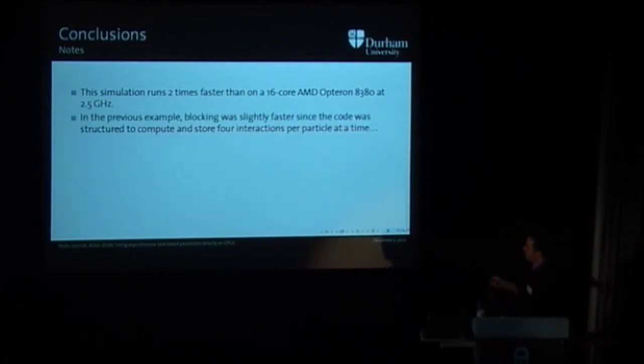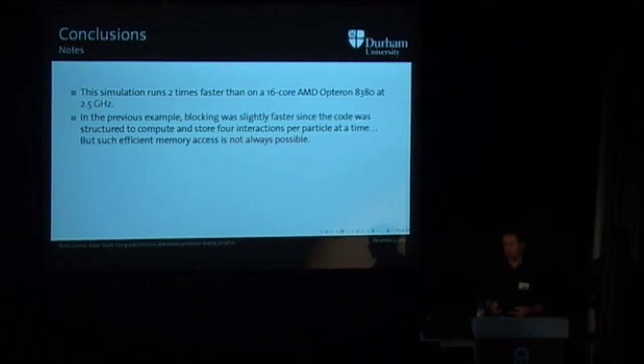In the previous example, the blocking was slightly faster at a high number of blocks, but only because we could structure our code to do 4 updates, 4 interactions in one, and that's not always going to be possible in every type of computation.